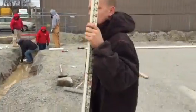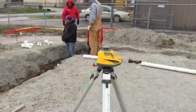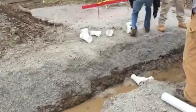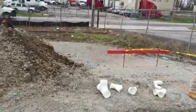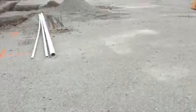The guys from Mazer are over here, and they're actually going to start doing the rough-in for our plumbing. Right here is where our bathroom group is going to be. We'll run it outside right there by the red. You're going to have your trench drain all set up on site.